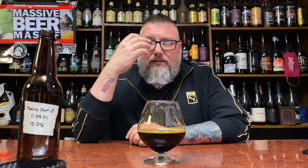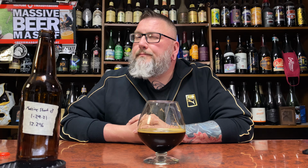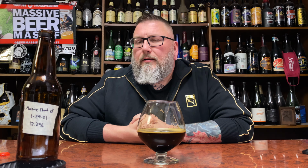Way more Russian Imperial Stout vibes I'm getting, and I know that's more of a hop thing. So when I talk about the other one, which I said I wouldn't, but now I'm going to do it because I don't give a fuck. The other one was a big, bold, sweeter, a little bit stickier kind of beer. This one is very much more kind of Russian Imperial Stout, like bittering kind of beer.